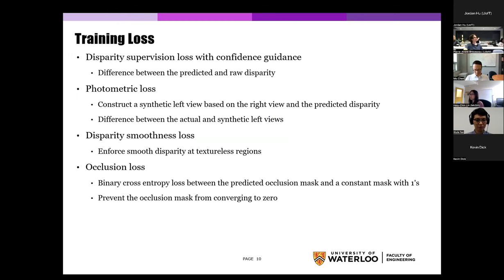We also use a photometric loss to compute the difference between the actual left stereo view and the synthetic left stereo view. The synthetic view is constructed based on the right stereo view and the predicted disparity map. This photometric loss is also filtered by the predicted occlusion mask, such that it only focuses on the occluded area.